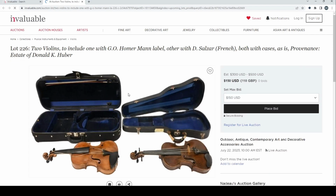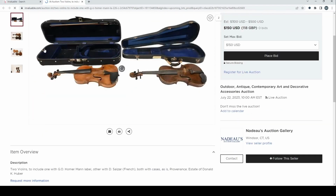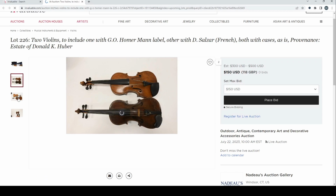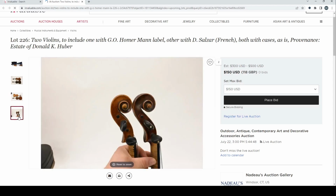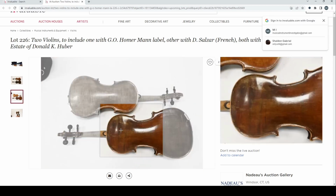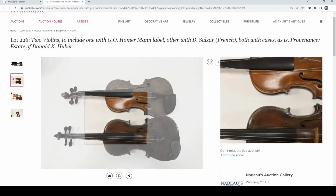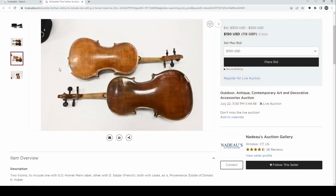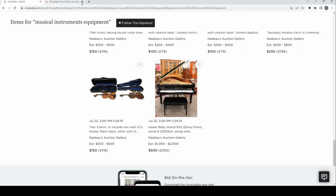Let's see what we've got here. G.O. Homer Mann and one D. Salzar. See if we've got any other pictures here. Even got some scroll pictures as well. I mean, potentially more interesting than some of the other ones. Kind of difficult to really tell from the pictures here. D. Salzar is, yeah, quite a common name that comes up. Can be kind of genuine French stuff or sometimes something else, but difficult to tell from those pictures.